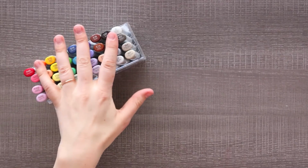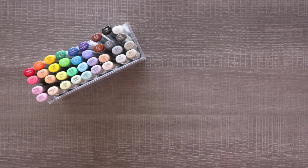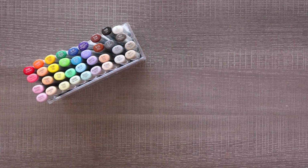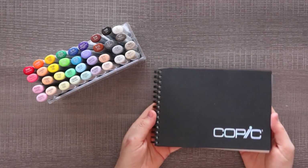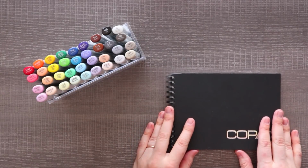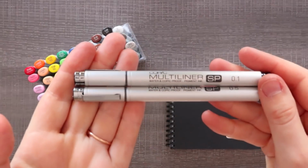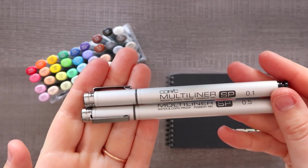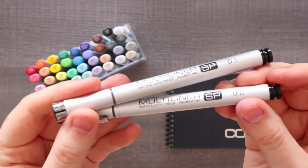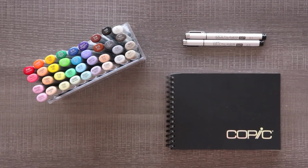I definitely need to swatch them because I'm sure the tops are pretty close, but I want to make sure that I have a very accurate representation of these colors. I forgot to pick up some paper while I was in Japan, but thankfully I was able to find this Copic sketchbook sort of markery paper at my local art store. Though while I was in Japan, I did remember to get these Copic Multiliners, which were 540 yen a piece, which I think is about $4.70 US. So there you go. I'll be using these to play around.